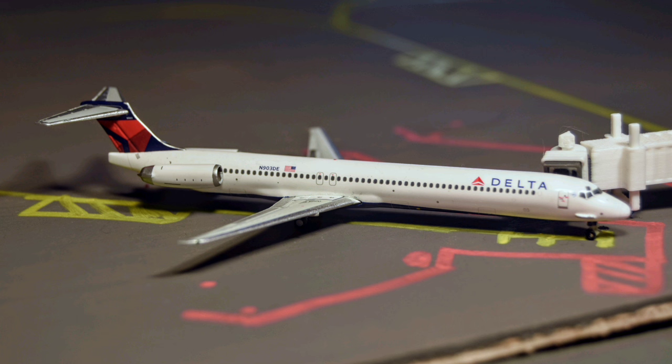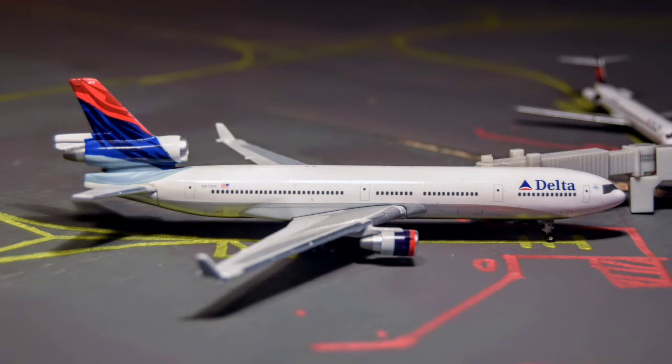Finally, for our domestics here at Concourse B, we have a Delta Airlines McDonnell Douglas MD-88. He arrived in from Houston Intercontinental about 30 minutes ago, and he's scheduled for departure out to Orlando MCO in 30 minutes time. Starting off the wide bodies here today, we have Delta Airlines McDonnell Douglas MD-11.